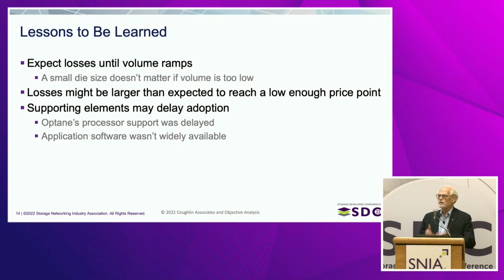So, what are the lessons we can learn from this? Expect losses until volume ramps if you've got a new technology like this and be able to support it. A small die size doesn't matter if the manufacturing volume isn't big enough. Losses might be larger than expected, in fact, too. You have to anticipate that in order to reach a low enough price point. And supporting elements may delay adoption. Things may not happen the way you'd hope they would, or things get delayed, that kind of thing. Optane's processor support was delayed. Application software wasn't widely available when this started.